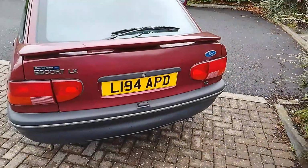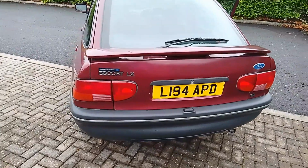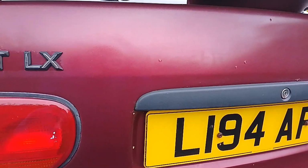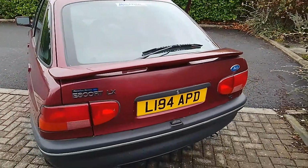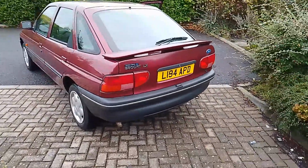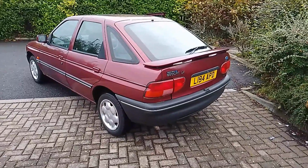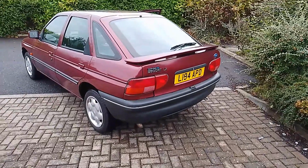Moving round to the back. Someone has actually tried, I'm not going to kid you, somebody has actually tried to write the words Cosworth in there as well. I think it's a nice little usable daily. Not very often you see one of them. I've also got to replace a brake light on the passenger side. I thought I actually had a bulb, but it's just the wrong fitment. So I'm going to sort that out.